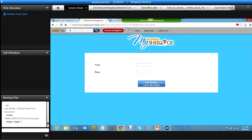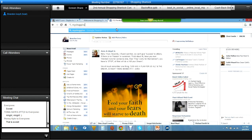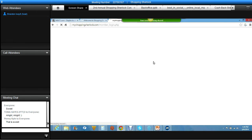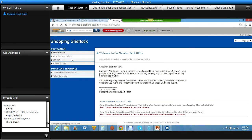myshopingsherlock.com. Now, the way it's supposed to work is myshopingsherlock.com/your ID number. The problem, if you do that right now, let me show you what it's showing, because I have that right now. myshopingsherlock.com/ and then my ID number. It's asking me to log in, which it shouldn't do.